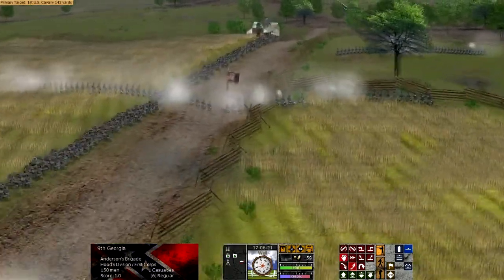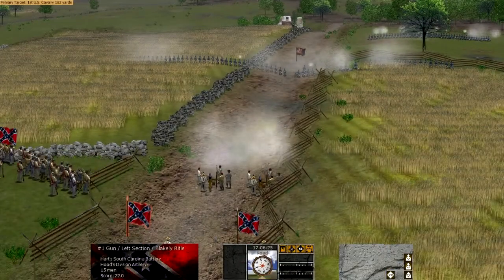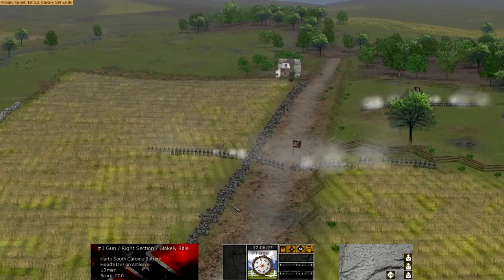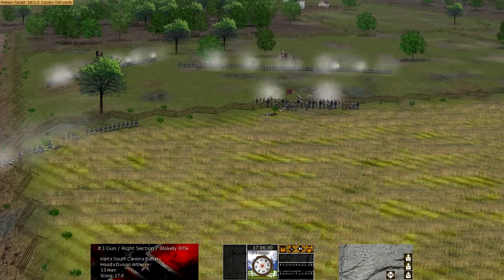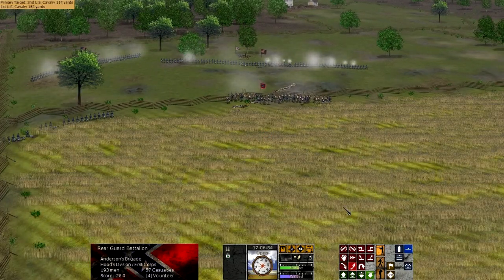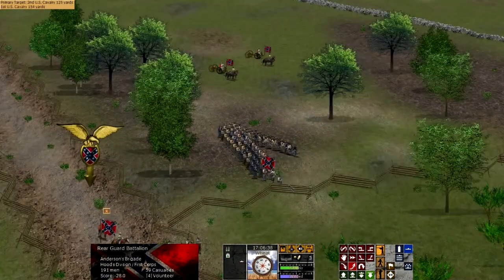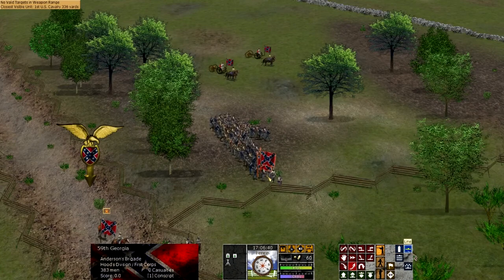Man, that's kind of awesome when both of those guns fire at the same time, though, dropping canister into the Union ranks. Speaking of suicide, this unit should probably retreat. Hopefully they regain their form. There we go, we're holding the objective now.